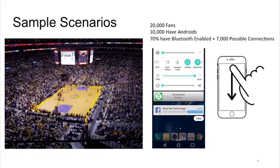We all know, all of us guys, we're always connecting to our cars, our headsets, everything. So Bluetooth is typically on. Now, out of those 10,000, if 70% have Bluetooth enabled, that's 7,000 possible connections. So if they're within 100-yard radius, and guys, if you're not good at measurements like me, 100 yards is about the size of a football field. So you're going to capture a large percentage of those 7,000 individuals.